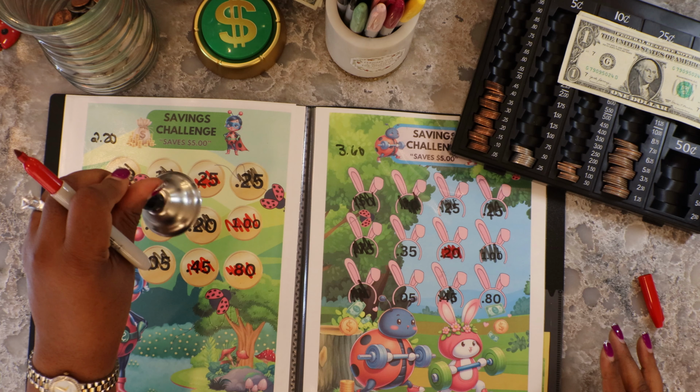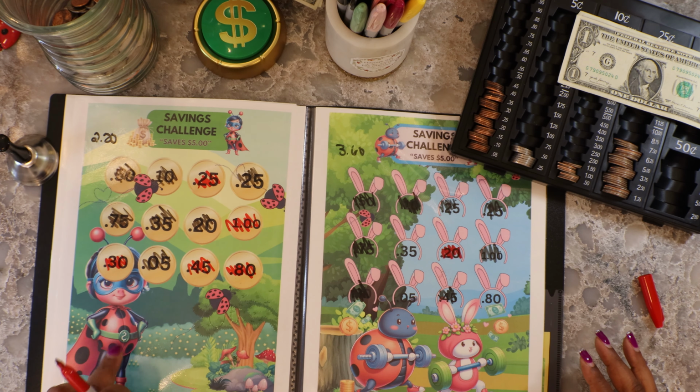All right, now we finished the food, we're gonna save our gold coins. Here's $1 here. Yep, and let's see. Now we got 25 cents, and we got 30 cents, and 45 cents. Can't see my change, can you? Now we need 80 cents. Let's do 80 cents and 20 cents. That's $1. And then 45 cents. Let's do 25, 35, 40, 45. Yes! Woo! We got the superhero ladybug.